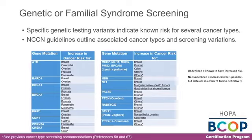But what I want to look at is these are the various genetic mutations that are called out within the guidelines, and those diseases that are underlined are very clearly defined as an association between the gene mutation and the increased risk of cancer. And those that are not underlined, there's an increased risk that's possible, but the data are currently insufficient to link definitively.